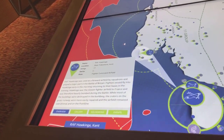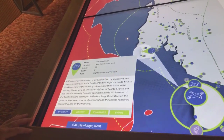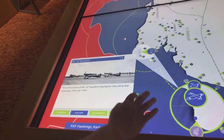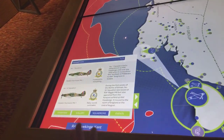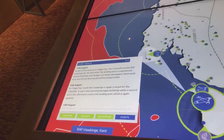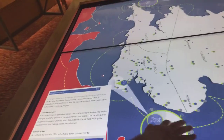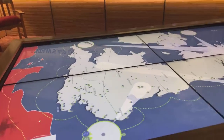This one is RAF Hawkinge, which is literally 3 miles down the road. It gives you an overview of the airfield, and it's got a gallery as well, which has photographs from the airfield, squadrons affiliated to that airfield itself, and specific events of that airfield with different dates on it. So as you can imagine, there is a vast amount of information within just even this itself.